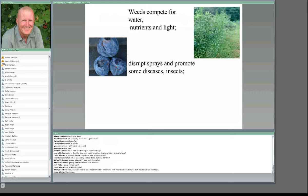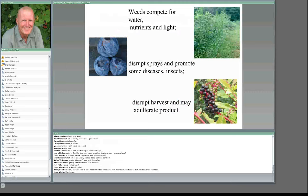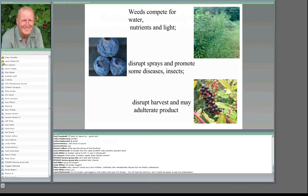For example, sassafras weeds in a blueberry patch are a great magnet for Japanese beetles. So if you have sassafras or grapevines in your blueberry patch, those will tend to attract Japanese beetle into the patch as well. And then some weeds produce fruit, which can actually get intermixed with the harvested blueberries and adulterate the product, which can be particularly concerning if it's a poisonous fruit. So a lot of reasons for controlling weeds.